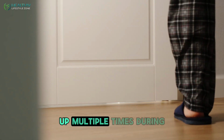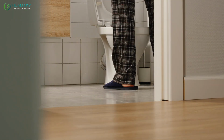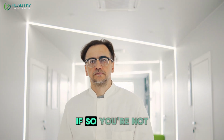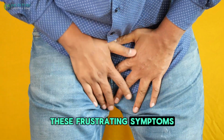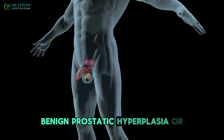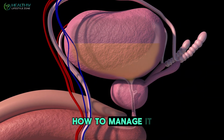Have you ever woken up multiple times during the night, desperately needing to use the bathroom? Or perhaps you find yourself rushing to the restroom even when your bladder doesn't feel particularly full. If so, you're not alone. Millions of men experience these frustrating symptoms, often related to an enlarged prostate. Today we'll demystify this common condition, benign prostatic hyperplasia, or shortened BPH, and we will explore how to manage it.